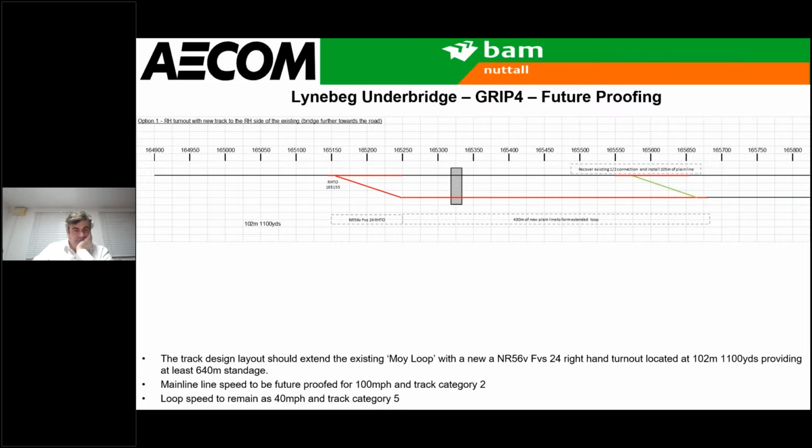So if you think back to the previous slide where I was standing on the top of the embankment in the forefoot, you could see that on the right hand side, not a lot of space. The road was just at the bottom of the embankment. So when we were considering options for the future proofing, our first thought is, well, what's easiest for the PWA?